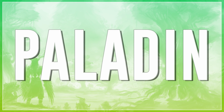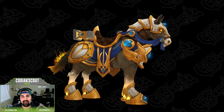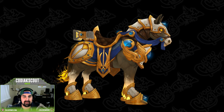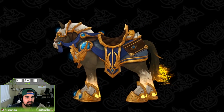We've got the Paladin mount. This is just, what is this? I mean, we've got another holy horse, and the design is cartoony. The design is just, I don't get it. They tried to make it more badass than it was, but let's be honest, guys, there's only so many directions you can take a horse model.